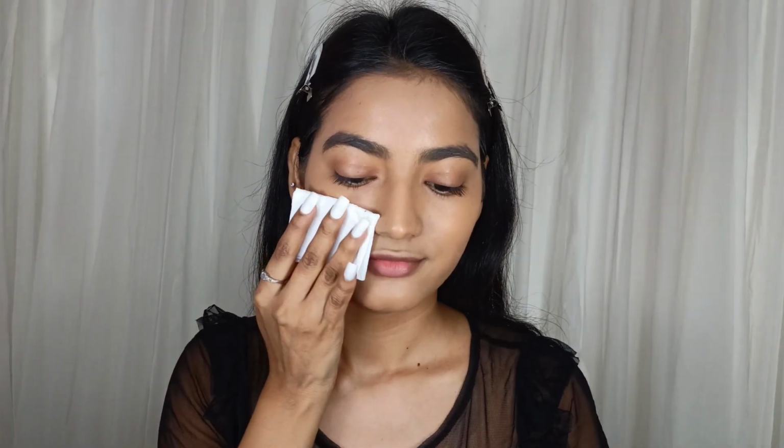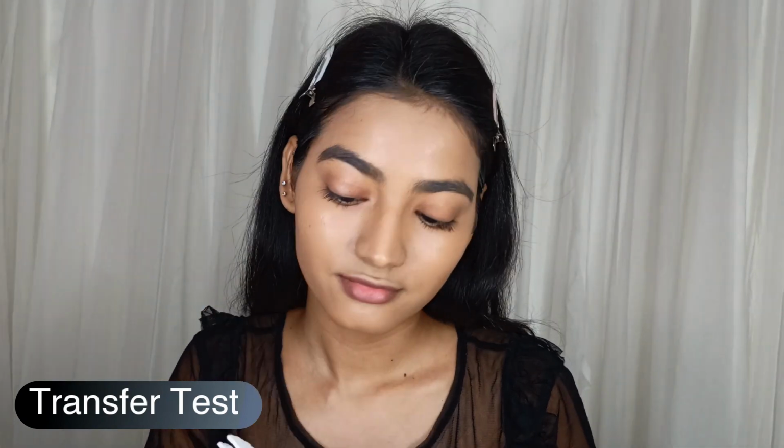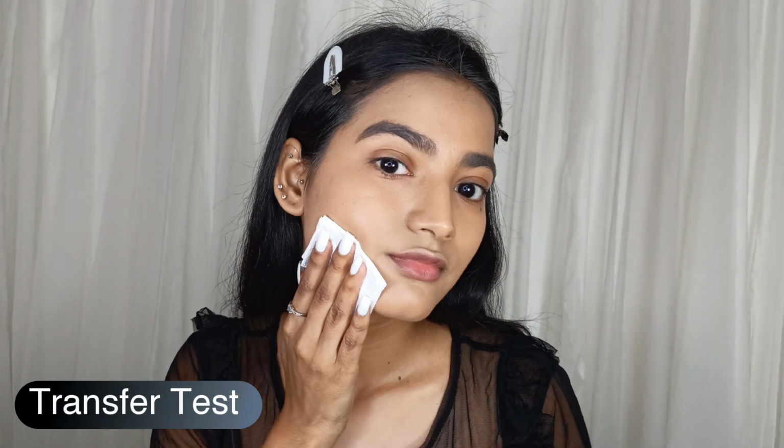Now let's talk about the finish of the foundation. They have called it a hydrating foundation, but it feels very moisturizing on the skin, and it's not extremely dewy. It gives a subtle dewy finish to the skin. After applying this foundation, I gave it some time to set, and after that I ran a tissue on top of my face just to see whether it transfers or not. And I did this transfer test without powdering my face, of course. And despite the fact that it's a dewy foundation, it was not transferring on the tissue at all. So that's a great thing.